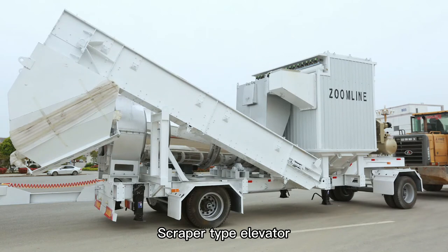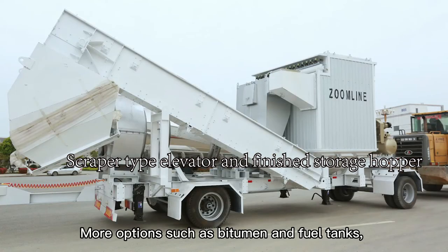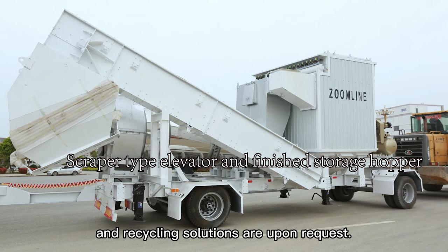Scraper type elevator and finished storage hopper. The discharge end is equipped with a temperature sensor. More options such as bitumen and fuel tanks. Imported filler addition, reclaimed filler addition and recycling solutions upon request.